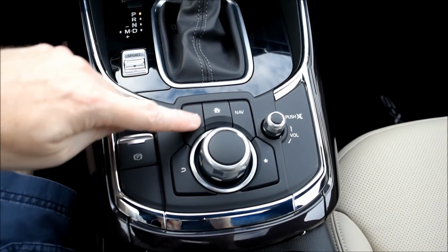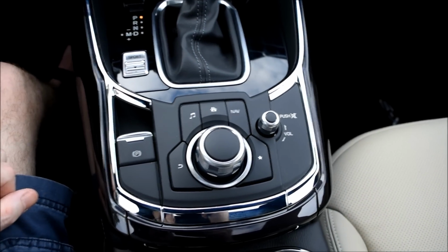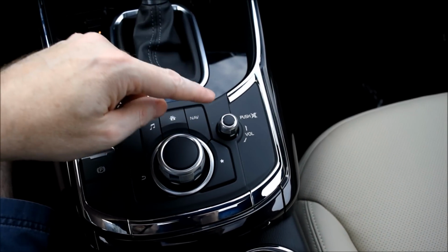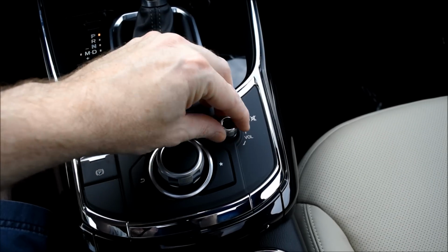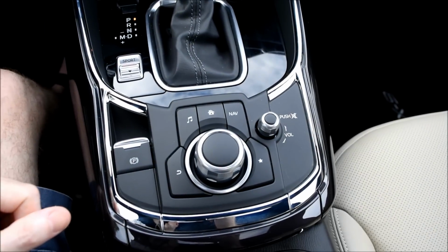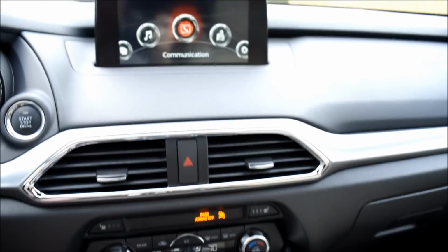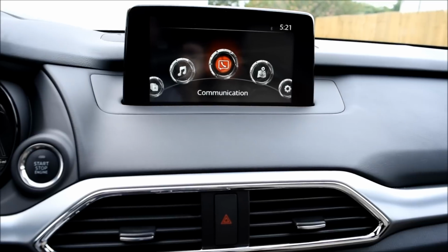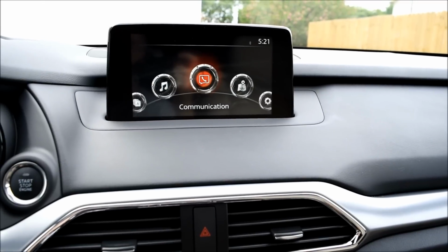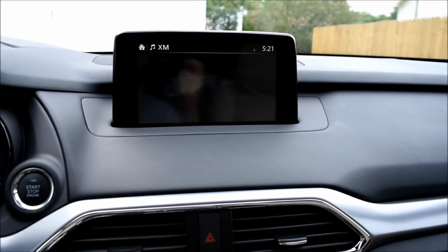So this is your entertainment system controls, which is more than entertainment, but for lack of a better word on my part, the easy one is this. Push down to mute. This does volume, up and down. I have it down. The button here is your home button. So we'll go back up, and I'm not going to do a lot of detail on this. Communication, obviously that's your phone. Entertainment, so that would be your music.